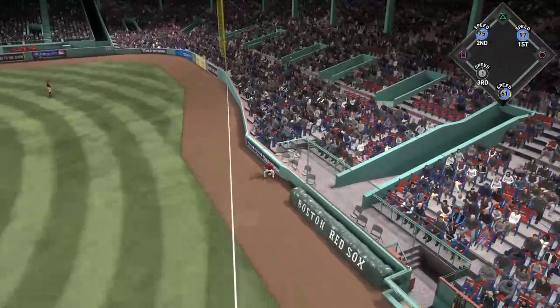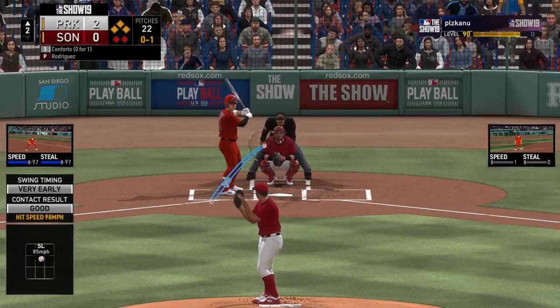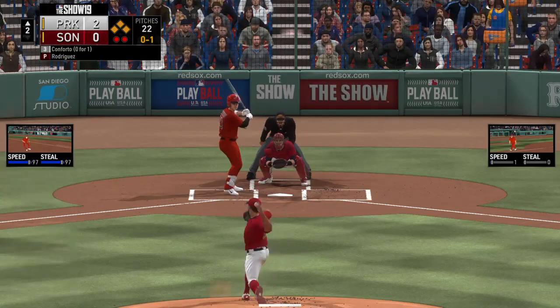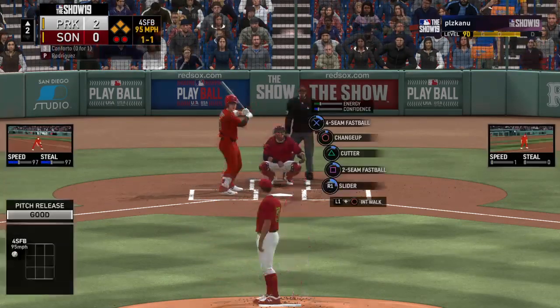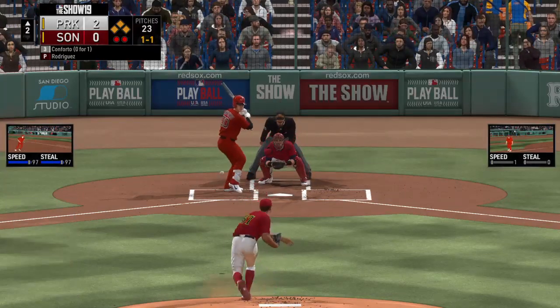And he turns on this one and yanks it foul and back out of play. You can tell his eyes lit up at the plate right there. He was not able to control his emotions, stay up the middle, and keep that one fair. 1 ball, 1 strike, the count.